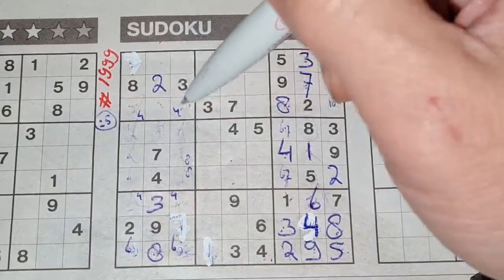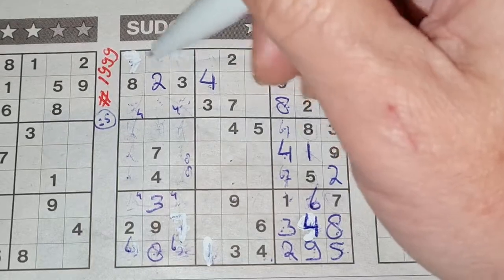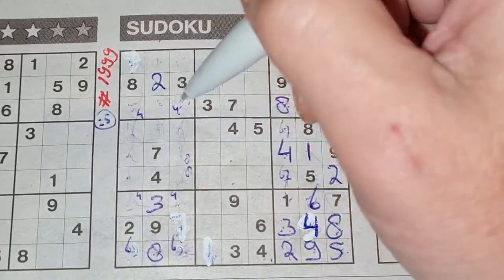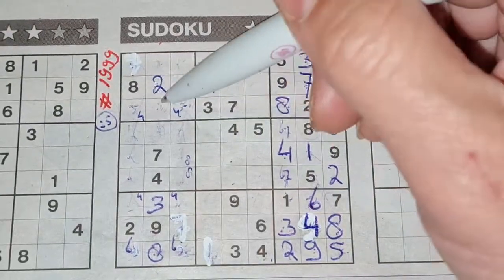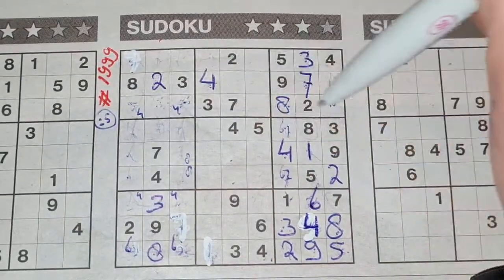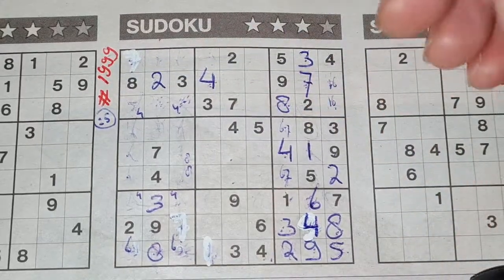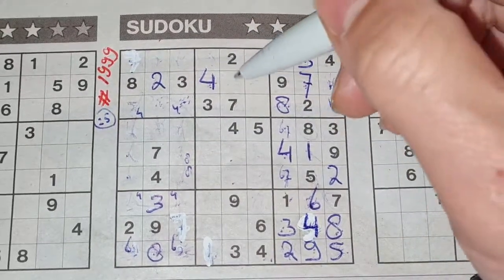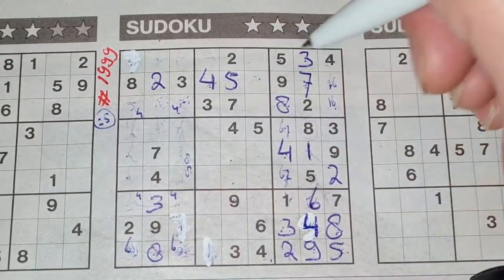6 missing numbers in this big square. One of the missing numbers is 5. We see here 5, no 5 in these 3 boxes. So the 5 could be in one of those 3 boxes. In the third row, we have a 5 in the first row. So the row between, the second row, the only 2 places for the 5 should be here or there. We see there 5, no 5 there. 5 should be there.